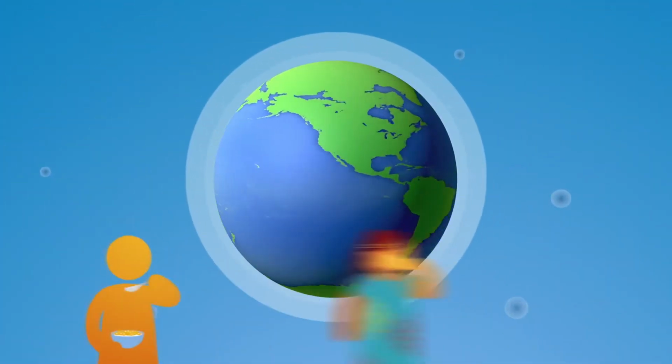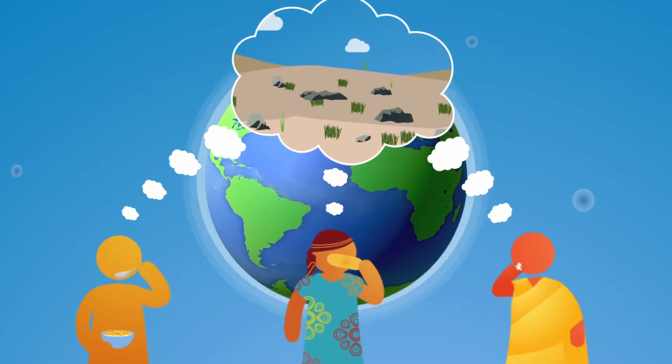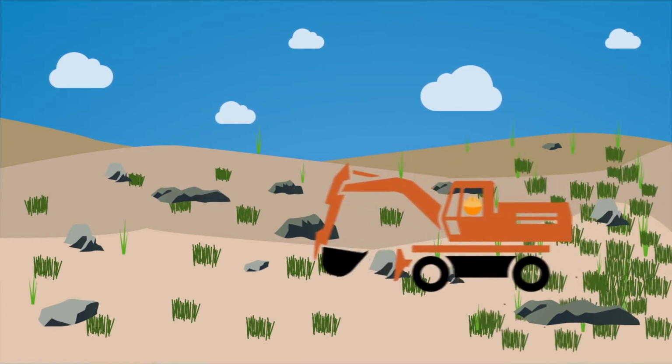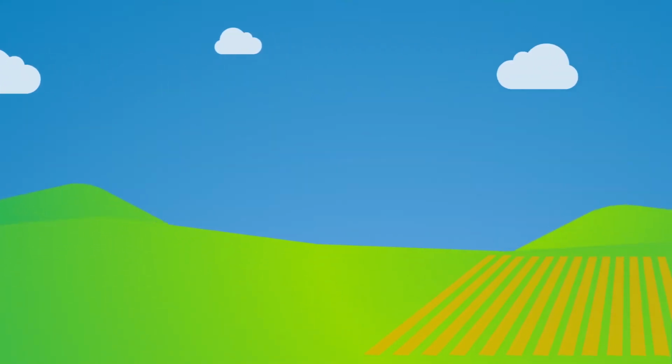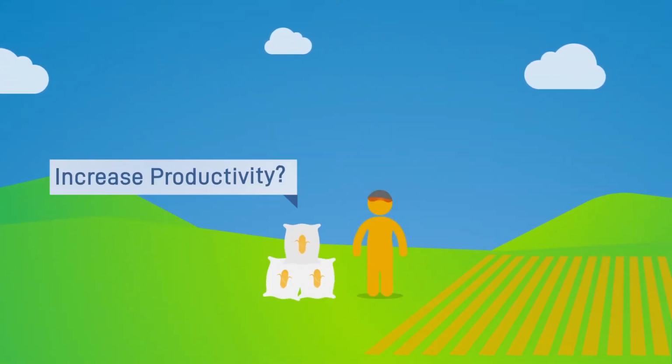If we're going to feed the world, we need to consider different ways to use the Earth's land to grow more food. For example, do we convert more land to farmland for agriculture, or do we use the land we currently have but increase productivity to increase crop yields?